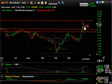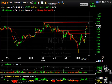NCTY today popped out of a nice little bull pennant and jumped 42 cents or 6%. It was up at one point near the high of this spike, so that's one of the reasons why it potentially backed off. But looking at the overall pattern, a beautiful head and shoulders, a spike breakout. I'm looking for a test of about 8.5 short term.